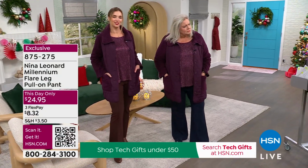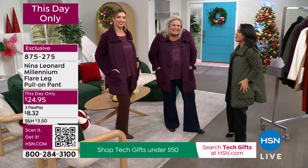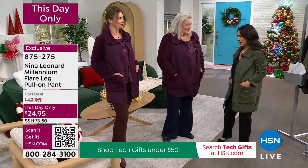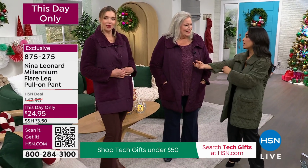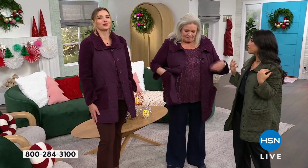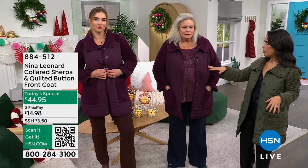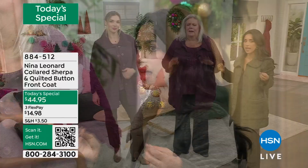I got off of our little area here because I wanted to pump up our today's special. Oh my gosh, it feels like heaven. I feel like I'm wrapped up in a blanket and all of us are wearing it. It's so beautiful and I just love the Sherpa. We're seeing that everywhere and I love that we're getting quilted in something different. You see it with a lot of denim, but this is instantly dressed up when you see it with the beautiful glitter tunic. But I could also toss this on and run my errands and just do everyday life.